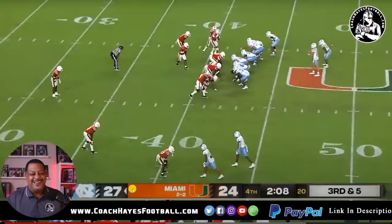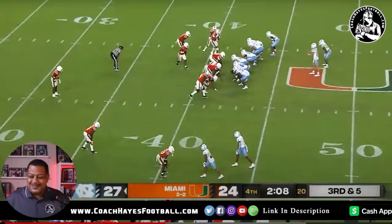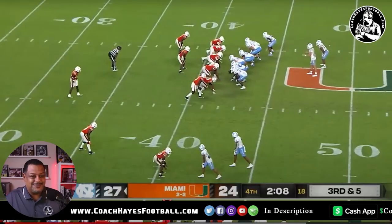I'm loving it, man. Third and 5, 2 minutes left in the fourth quarter. We're down by 3. We've got to make a stop. The Canes have to make a stop. Let's see if they do it.